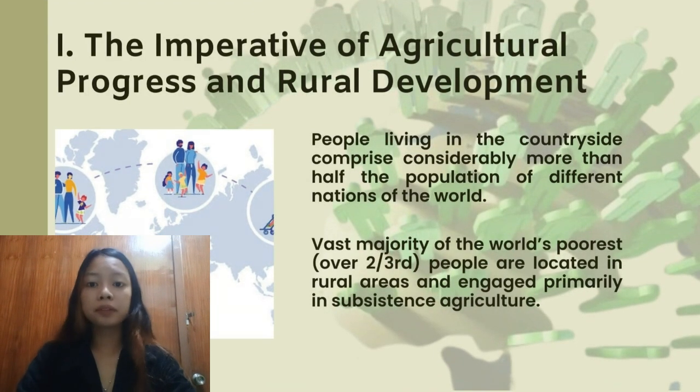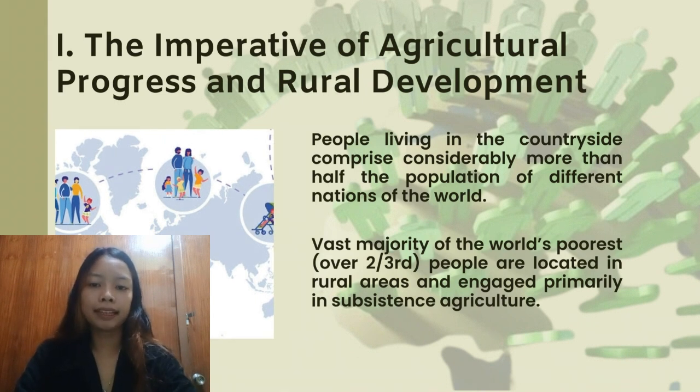The imperative of agricultural transformation and rural development shows the situations of such development over time that lead to major changes in the progress of current scenarios. If the migration of people with and without school certificates to the cities of Africa, Asia, and Latin America is proceeding at historical rates, a large part of the explanation can be found in the economic stagnation of outlying rural areas. People living in the countryside comprise considerably more than half the population of different nations of the world.